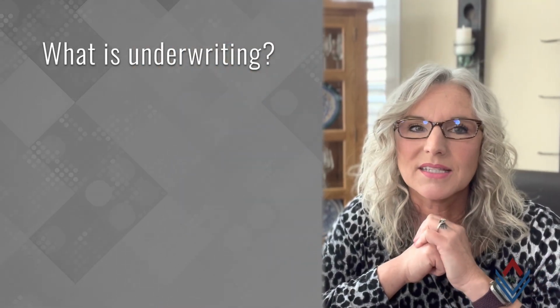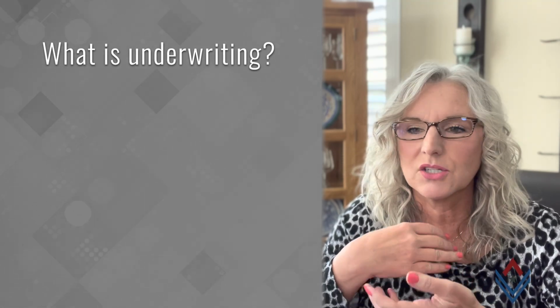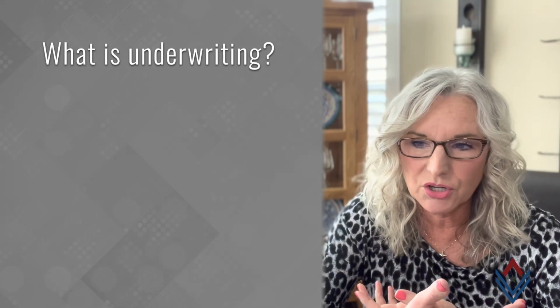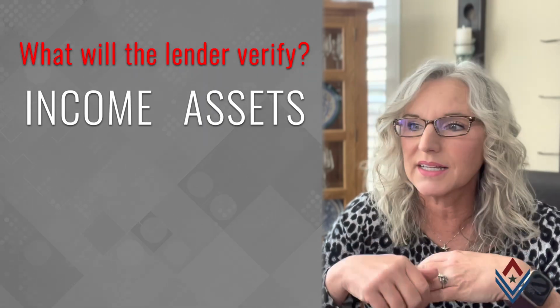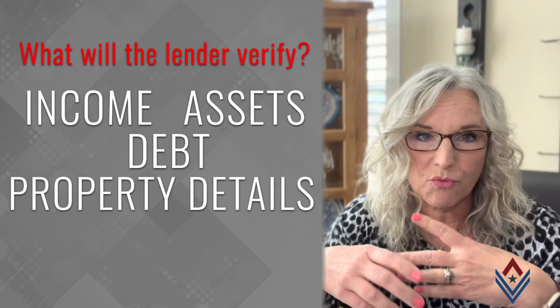So what is underwriting? Underwriting is basically the process that the lender uses to determine whether or not you're an acceptable candidate to lend money to. They are going to verify things like your income, assets, debt and property details, so on and so forth, so they can issue a final approval for your loan. So when does this occur, and how do you get to that point?